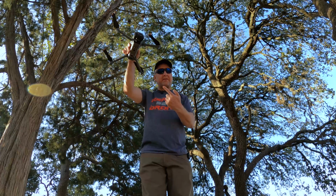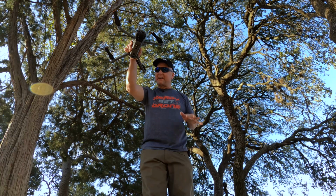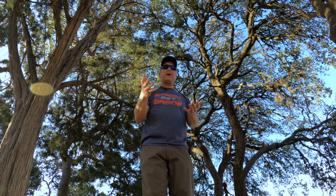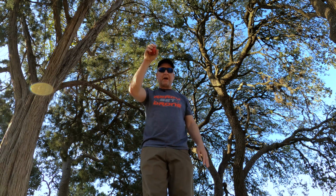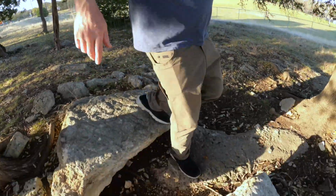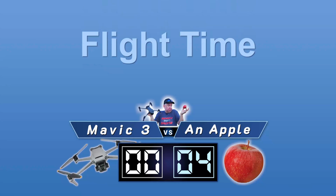Durability. The Mavic 3 has a lot of delicate parts, and I'm not gonna do a drop test because we know how that could end. But we can drop an Apple. Ooh, that didn't sound good. Let's see. Hey, it's not bad. Still usable. Put it in a pie. Point to Apple.